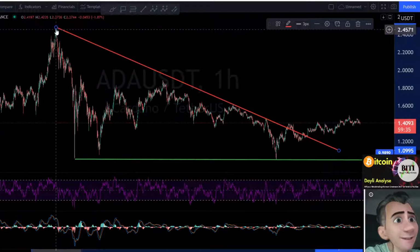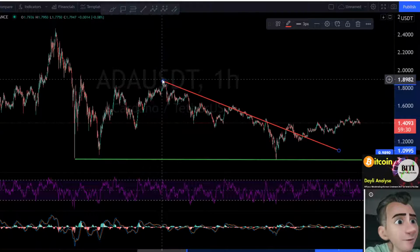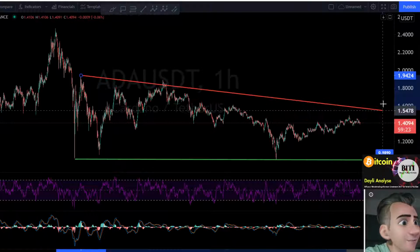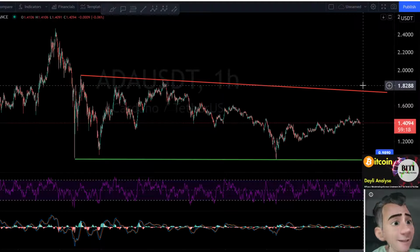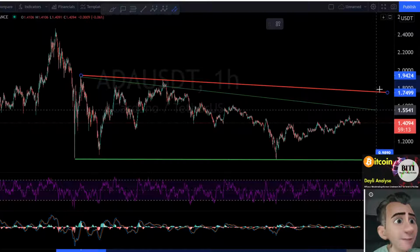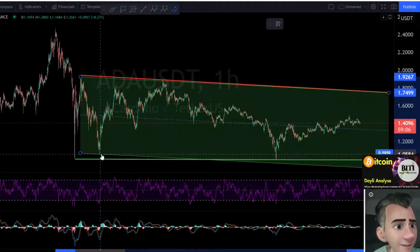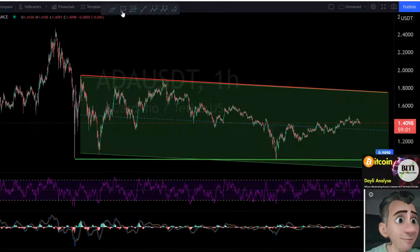Now look at this. If we are making a line from this point here, from this point here, this was a high. Over this point here, you can see we are forming a parallel channel. It's a little down going parallel channel. So we can make a line from here to here over here. The deepest point, or let me check. Yes, like this here. So we are in a sideways going down trend channel for ADA, for Cardano.